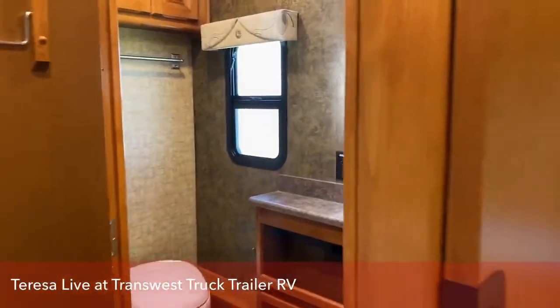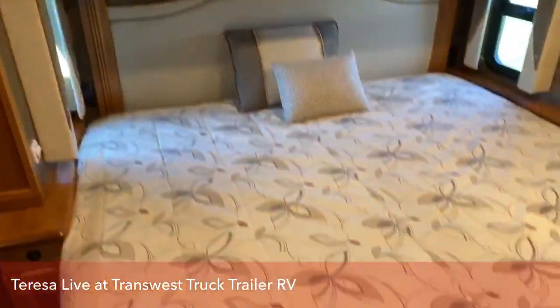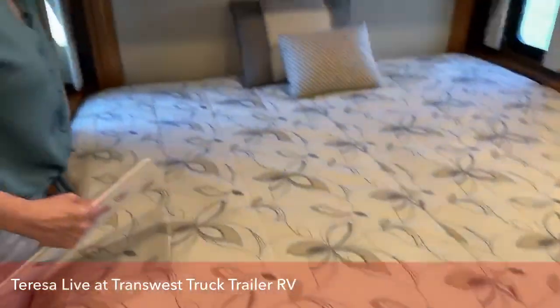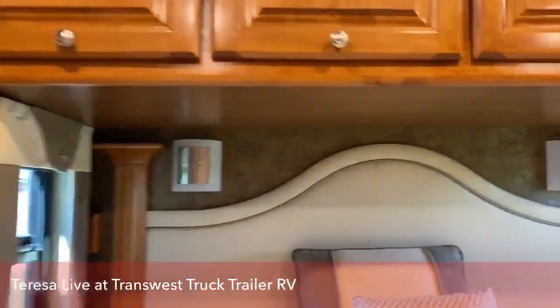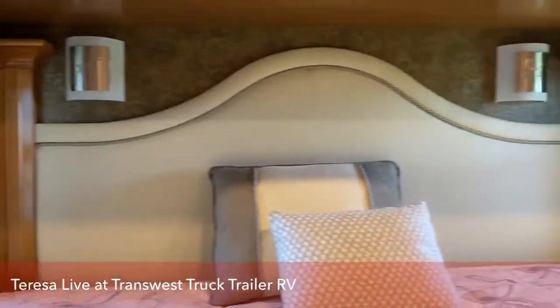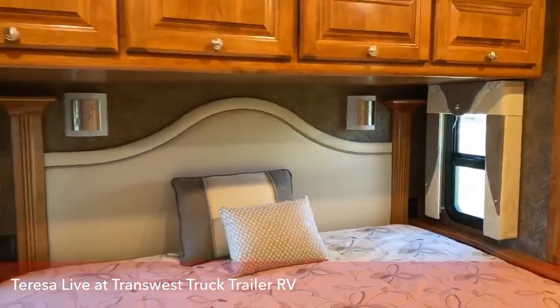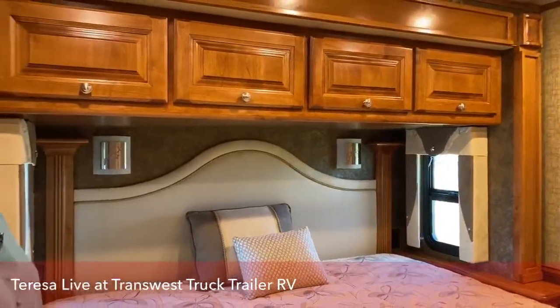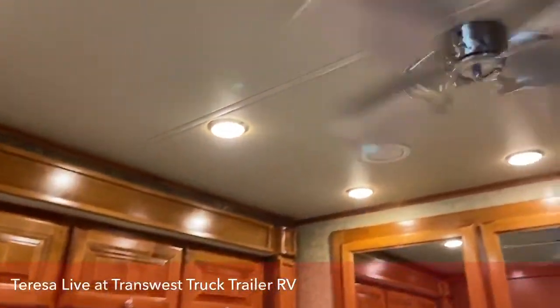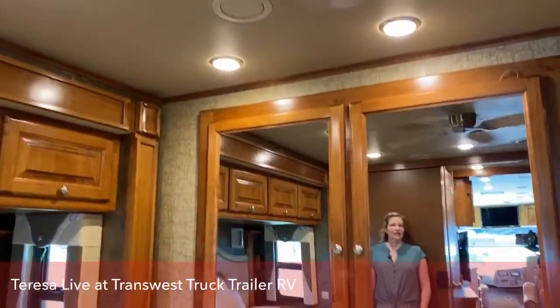Back in the bedroom, we have a king-size bed and really, really deep cabinets over the bed. But another thing I wanted to point out is that there's windows on either side of the bed, so you can get a nice cross breeze going in this room. I don't know why every manufacturer doesn't do that, but they don't. And the other great thing about this is that you have a ceiling fan. It's a little touch of home.